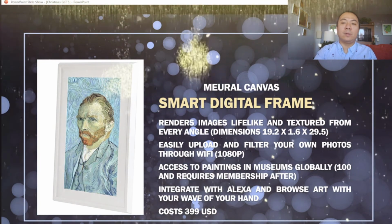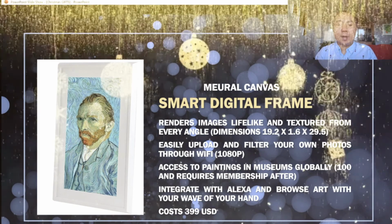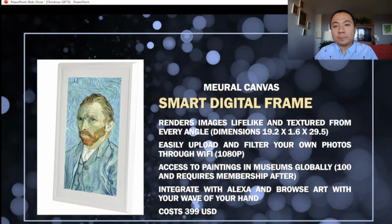The next one that I really like is the Mural Canvas, or the Smart Digital Frame. I love this one because it renders images like life and texture. Remember Harry Potter when you see all these people moving in that show? This is actually magic. It's a smart digital frame. It renders images, life and texture, from every angle. So 3D dimensions, if you can see it. It's easily uploaded, and you can filter your own photos over Wi-Fi, 1080p again. It has access to museums and paintings globally, but you can only get 100 images of paintings from museums. If you want to have more images later on, it requires membership thereafter. You can integrate it with Alexa, and you can browse art with a wave of your hand.